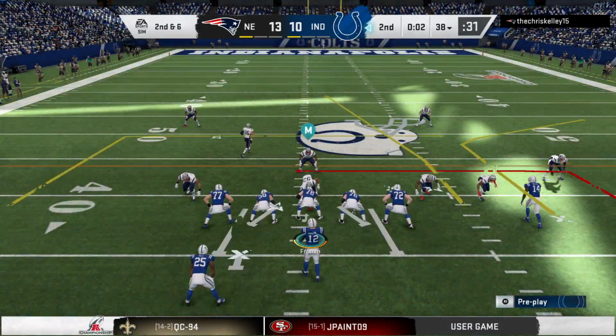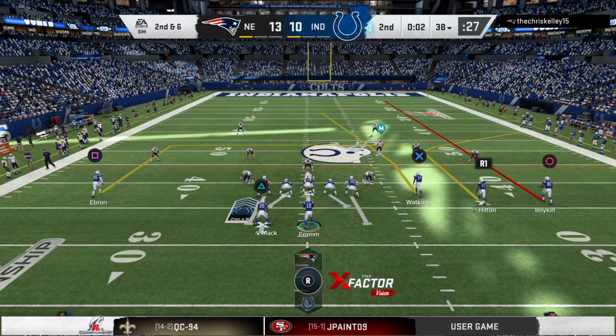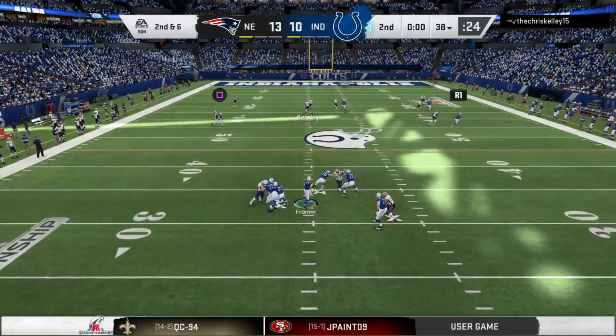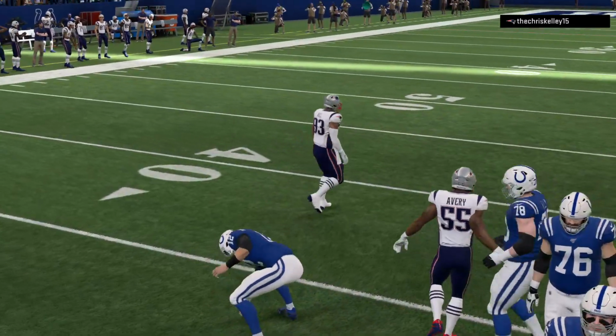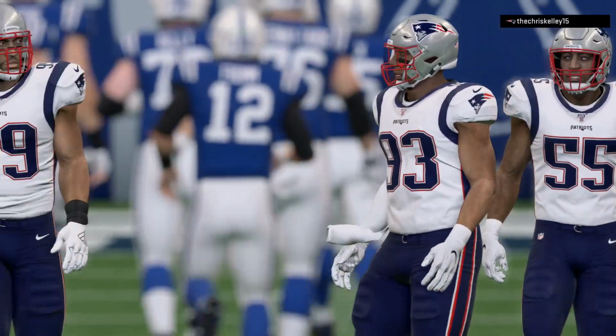The run got 4. Now they deal with a 2nd and 6. They'll throw now on the final play. And he's going to go down. Couldn't get a throw off with the pressure. Maybe that was for the best, as that brings us to the end of this first half of play.